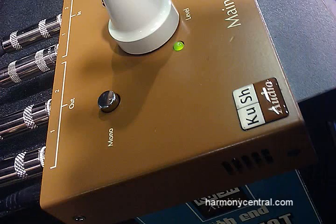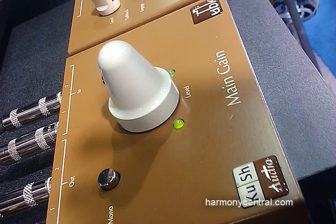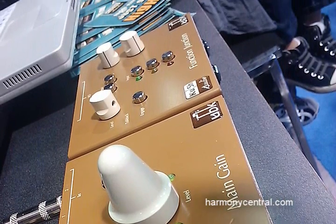The Cush Audio Function Junction and Main Gain monitor controllers, very cool. And finally, the Sonnox Fraunhofer plug-in for MP3 conversions was very impressive as well.